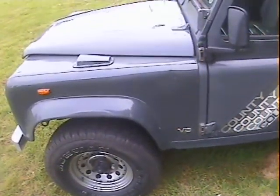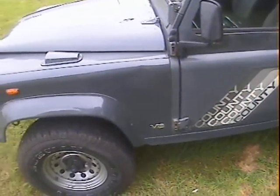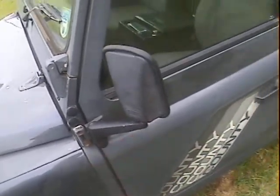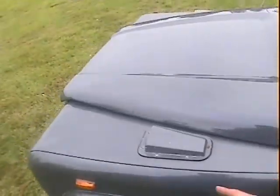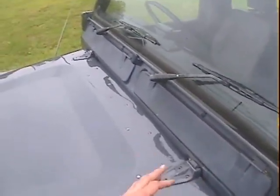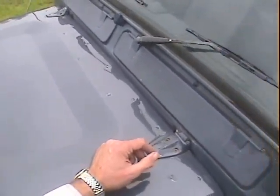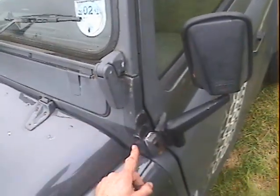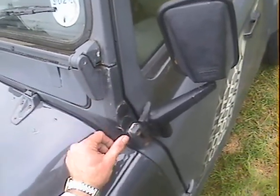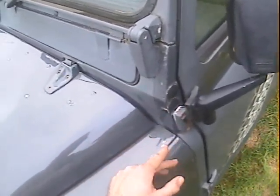Possibly paint on the wings and bonnet is slightly newer than the rest. It looks a slightly different shade to the rest of it, so it may well have had a front end repaint at some point. I think that's probably fairly likely. Up here on the scuttle corner on the near side, it all looks pretty good. The paint looks old and original there, apart from in the corner here. There's a couple of rubber bungs have been put in at some point. I think it had an aerial on there from what I recall, because we have sold this one before.